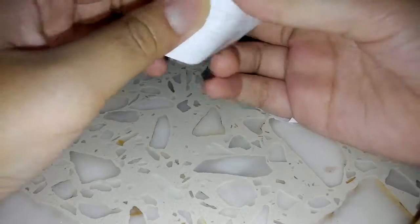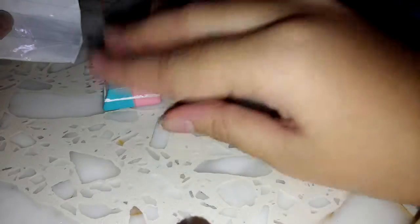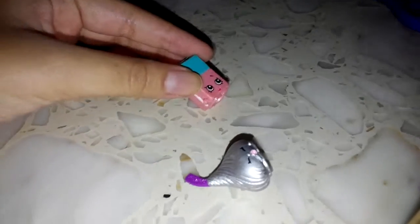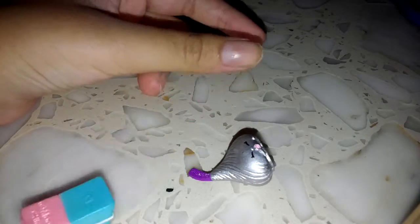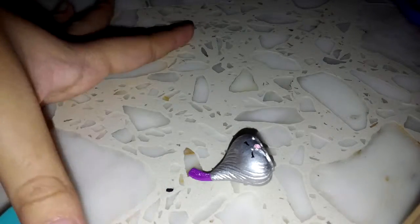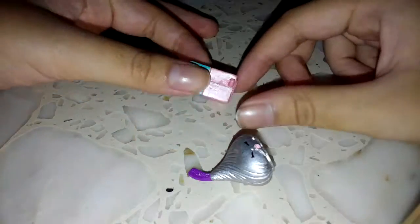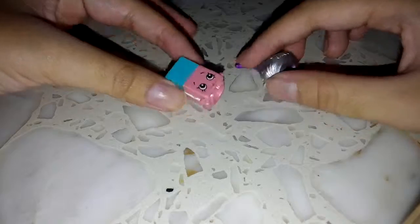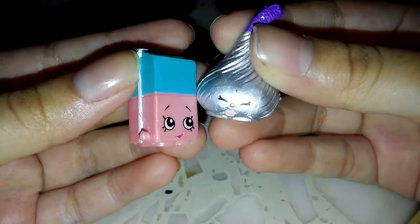My last and final baggie. Let's see who we have, and we have Shopkins. Yes, this is a fan mail from, I think it's Alia XO, or Lia XO, Lia BTS, I'm sorry if I don't remember your name. She sent me this gift. There's more, but it's inside.